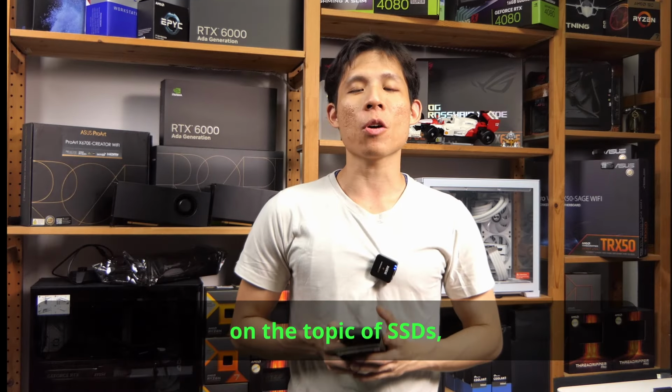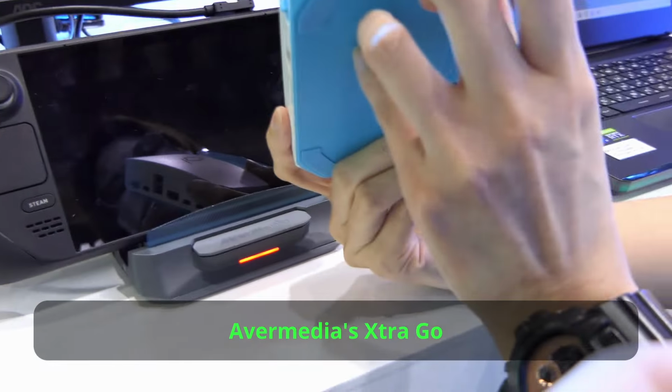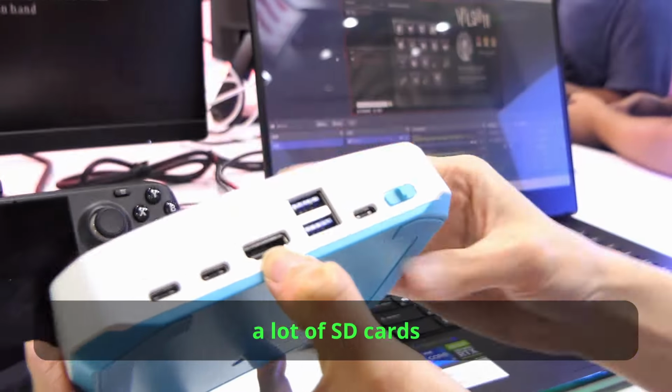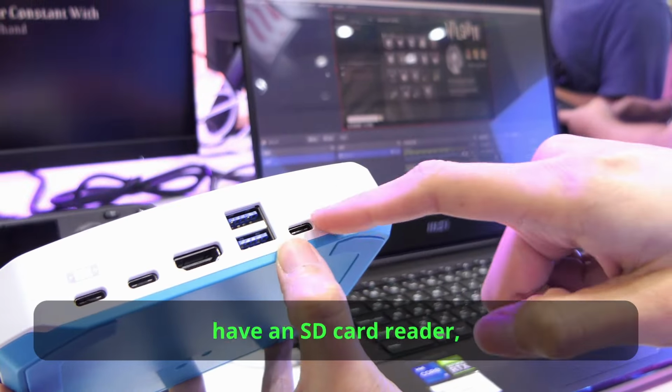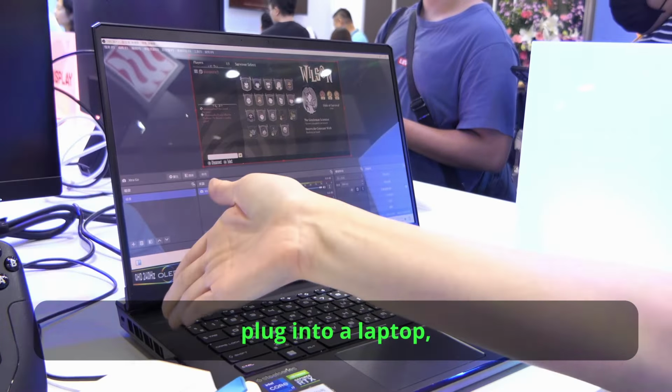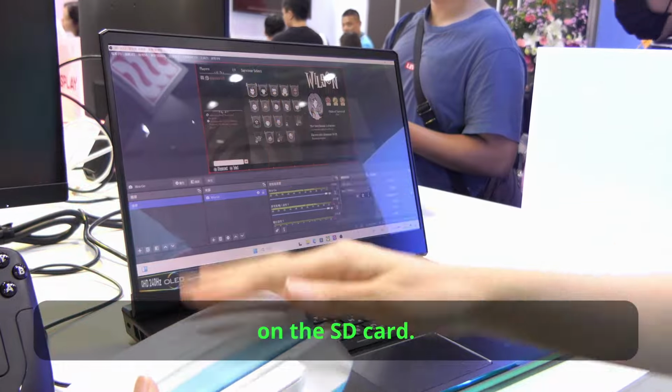While we are still on the topic of SSDs, I have to mention AverMedia's Extra Go from the new premium Go line of docks. If you use a lot of SD cards like myself and do not have an SD card reader, you can consider this dock. Just toggle this blue tab, plug into a laptop, and you can see what you have on the SD card.